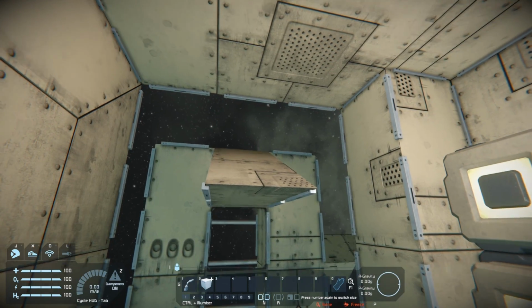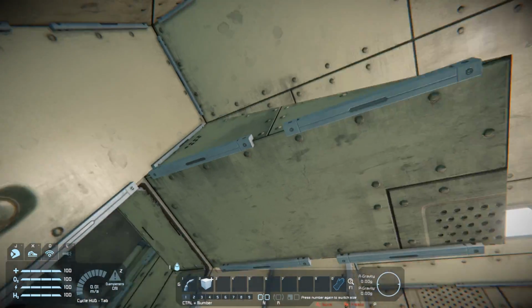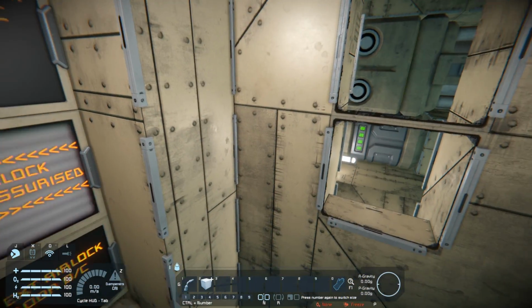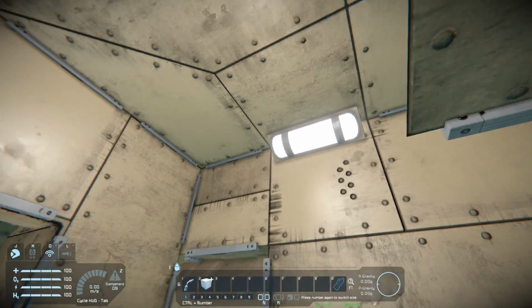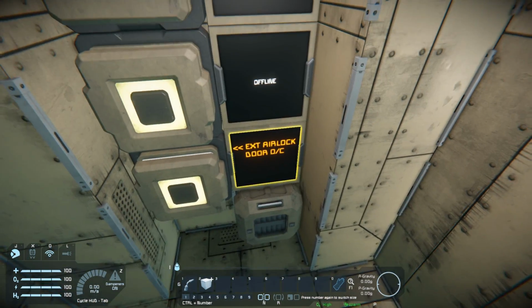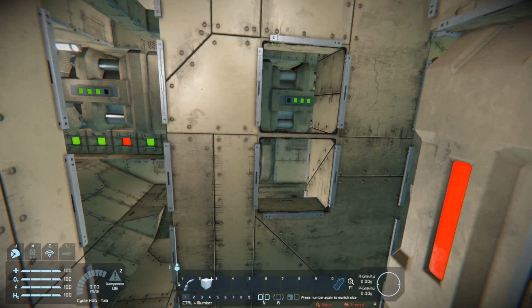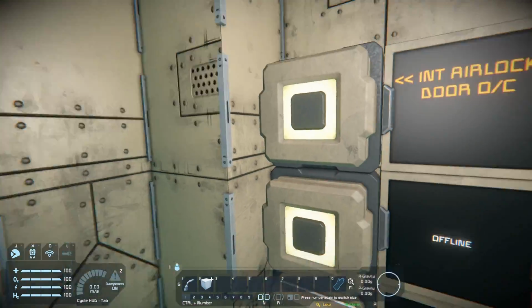Is that going to hit me in the head? I guess not. It kind of looked like it was going to hit me in the head. Stupid mag boots. Alright. So then we would repressurize? Is that a word? Repressurize? Okay. And the interior airlock door. Okay, so there's a merge block for that one too. Why can't I move? Oh.